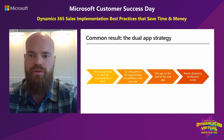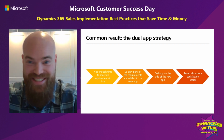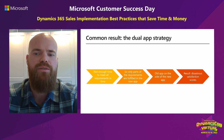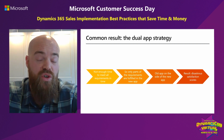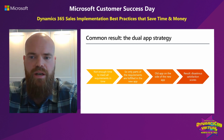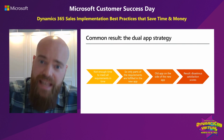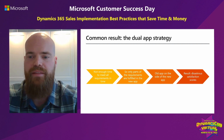So something else that has been very common over the years and that has proven to be a great way of generating disastrous satisfaction scores is what we have called the dual app strategy. The dual app strategy is when the project is running out of time to deliver the entire scope or is not able to reduce the scope to a more manageable level. In order to launch something and show results, but at the same time ensure daily operations and reduce disruption, they opt to release a new app that must be used on the side of the old legacy app. You might not believe it, but this is actually more common than you might think.